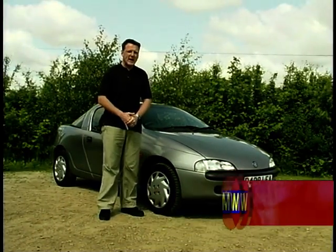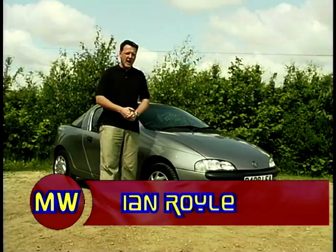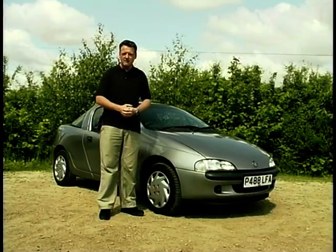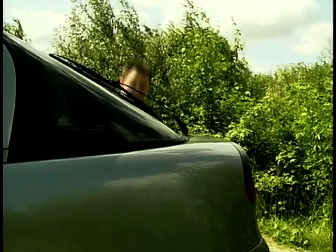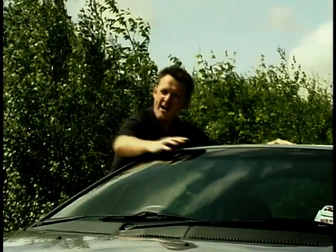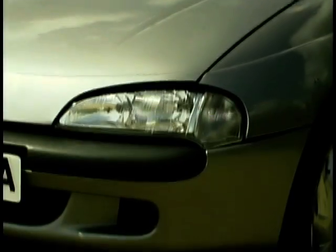Hello children, I'd like to play a little word game with you. I'd like you to think of as many words as you can to describe this car. Cute. Stylish. Small. Cuddly. And girly. Now that's the end of the word game, but what does it reveal? Well, that the Vauxhall Tigre very definitely gets the thumbs up.